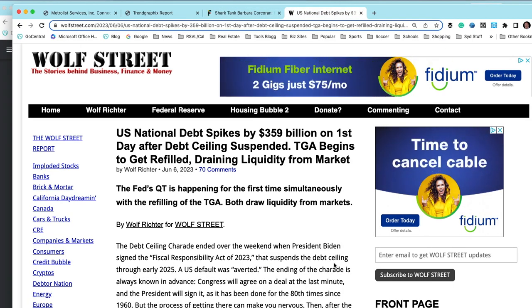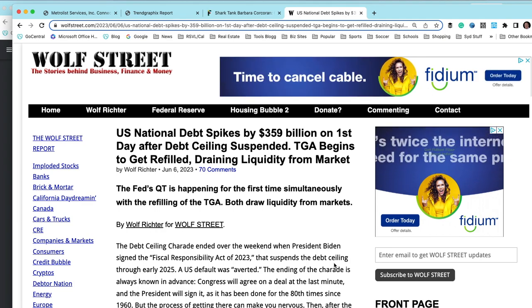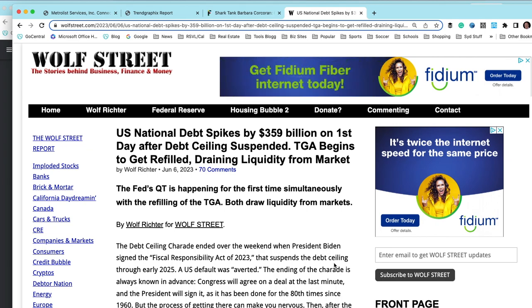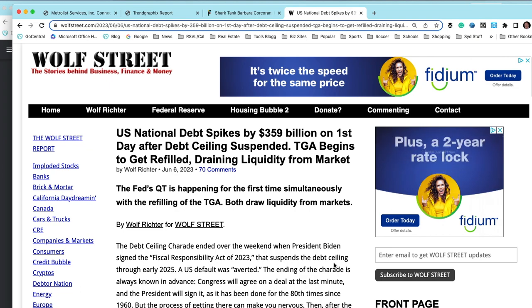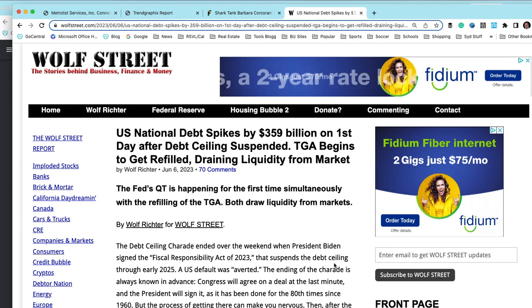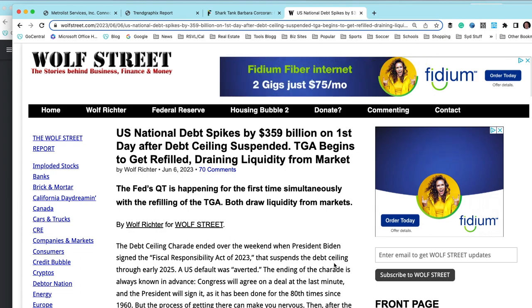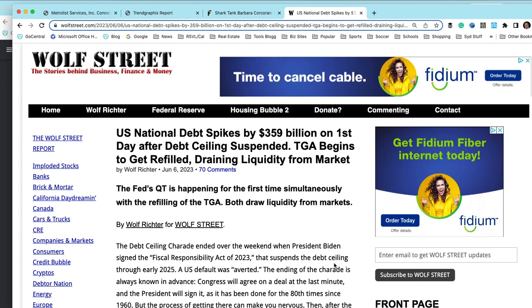One reason why we have a lack of liquidity in the market, the Wolf of Wall Street points this out. The day after we reached this debt ceiling agreement, there was $359 billion in treasuries that were issued. Well, where does that money come from? Well, it comes from the liquidity markets. So essentially, your home loans, your commercial loans, we're now fighting for liquidity against T-bills, because the T-bills are now getting 7% on them. So that's my take on the market.